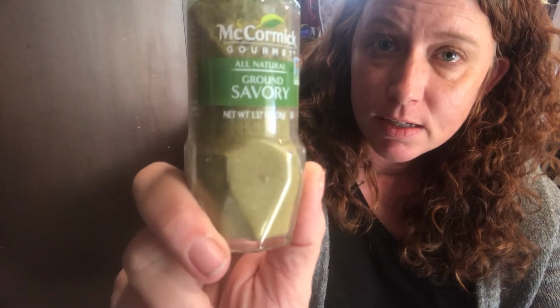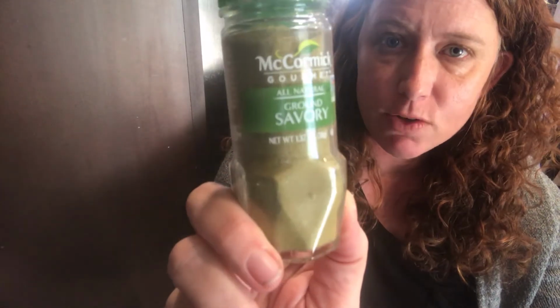And then one day, as I was out shopping for Shipt, I just happened to see this ground savory. So guess what I did? I bought it. I'm not even sure I've used this. Yeah, it looks like I used it last year. So I used this to make my brine along with other things for my turkey.